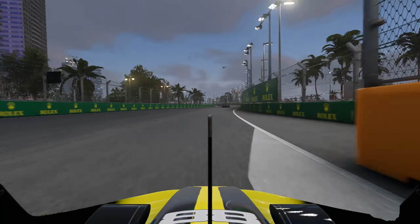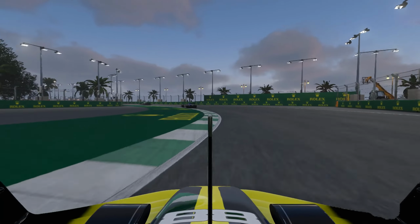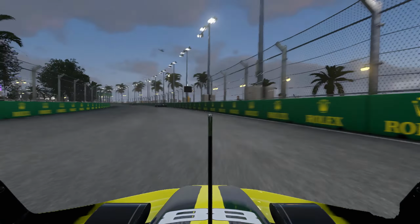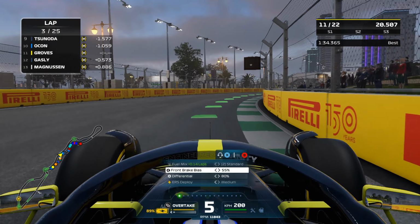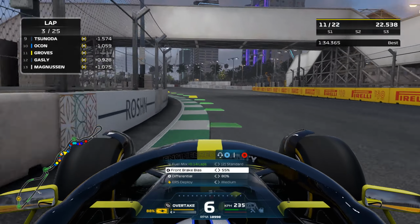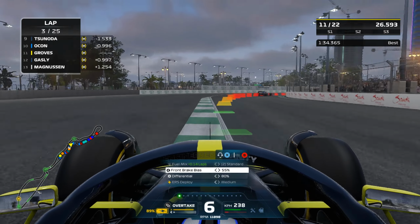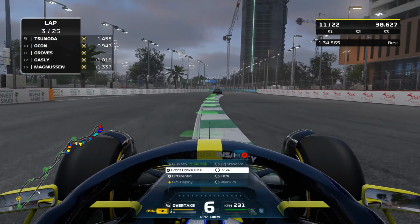Hopefully that didn't cause us front wing damage. There's already a sharp eye there. That might have come from the contact with Gasly. That was actually a hard hit. Apparently the front wing is a little bit stronger than the old front wing on the old F1 game, so it would have to take a bit more of a beating.